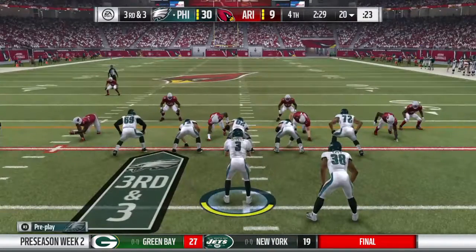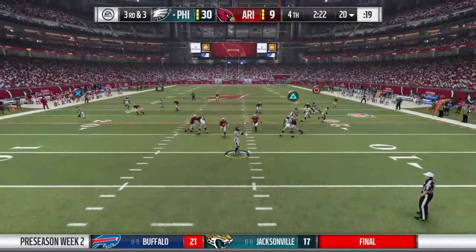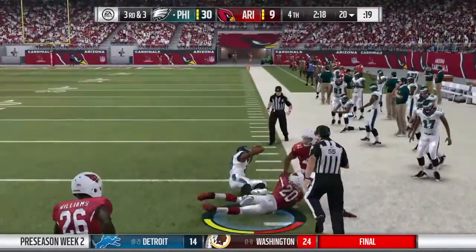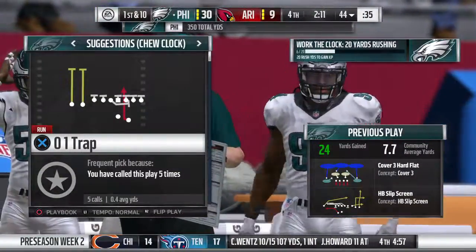So now we're going to see that loading the box in a big way. 6, 7, 8, 9, whatever it's going to take, puts a little bit more pressure on your big offensive line. They'll try and set up the screen. It's complete. And he's brought down after a good gain. A pickup of 24 on the third down conversion.